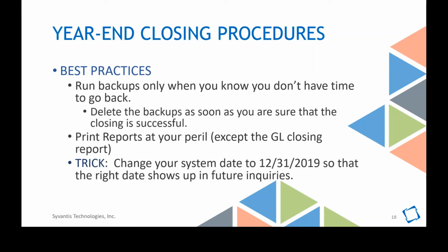If you're a very large company and you're doing a year-end close, you will want to do multiple backups between modules, but those only happen for those of our clients that maybe have hundreds of thousands of transactions a month, okay? The other best practice is, after you complete the close, delete those extra backups that you made, because your IT people are going to appreciate that, since you're just filling up their servers, their drives.